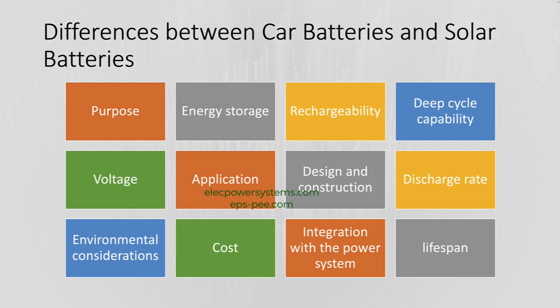Differences between car batteries and solar batteries. Purpose. Car batteries are primarily used to start the vehicle's engine and power its electrical systems, while solar batteries are used to store excess energy generated by solar panels for later use. Energy storage. Car batteries have limited energy storage capacity and are optimized for short bursts of high current applications, while solar batteries are designed for long-term energy storage and can store larger amounts of energy.